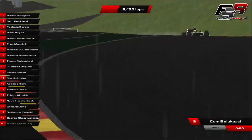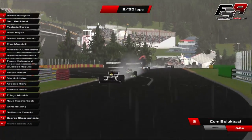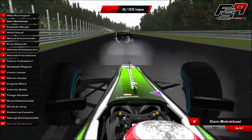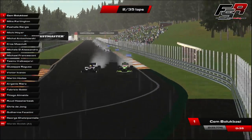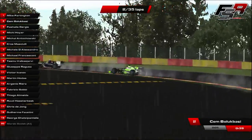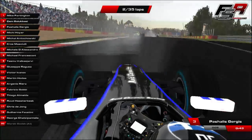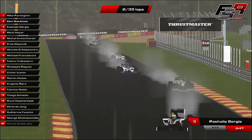Will the rain stop? And then will we see intermediates and even possibly the dry tyres? Obviously no DRS, but the slipstream seems to be very powerful here at Spa. Partington doesn't really defend the inside line, but Bolabassi tries to go around the outside, and has quite a lot of understeer with the rain and couldn't make the pass stick, but is definitely putting Partington under pressure here.